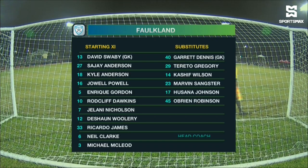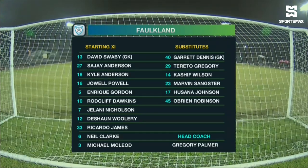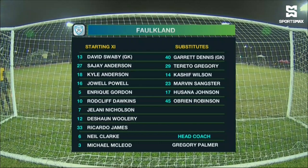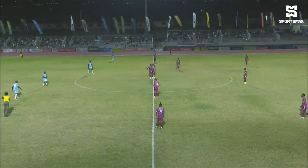Here's Falkland's 11, David Swaby between the sticks, in front of him, Sir Jay Anderson, Michael McLeod, Kyle Anderson, and Joel Powell. In the middle of the park, Ricardo James, Delaney Nicholson, and Deshaun Woolery up top, Ratcliffe Dawkins, Neil Clarke, and Enrique Gordon, with three goals to his name so far this season, playing on the right-hand side of the attack. He's expected to carry the burden of the attack today again, Falkland.